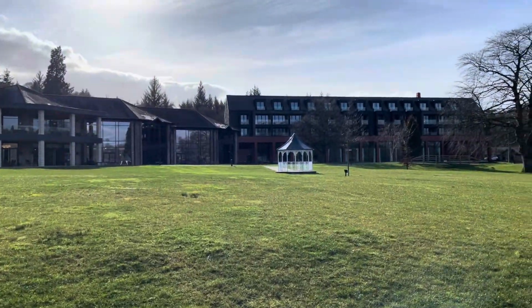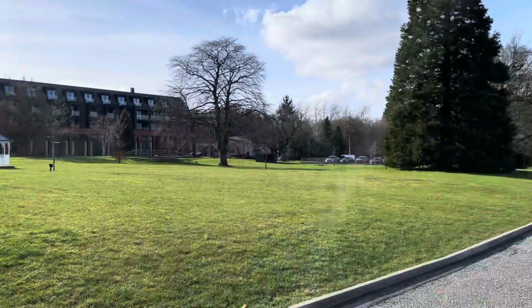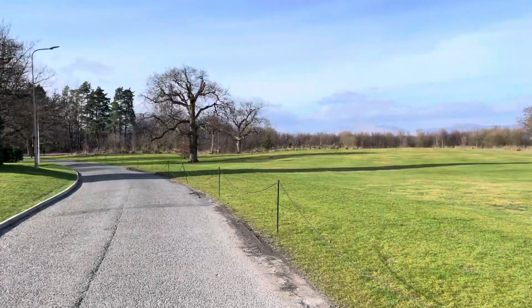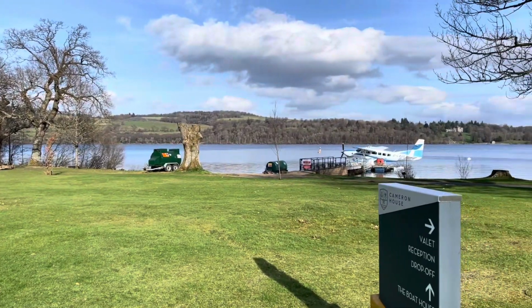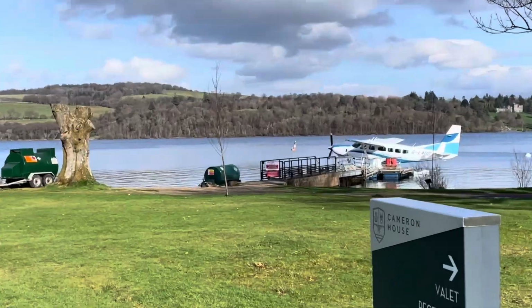So this is Cameron House that you're looking at now, and that looks down over the water. Even a seaplane.